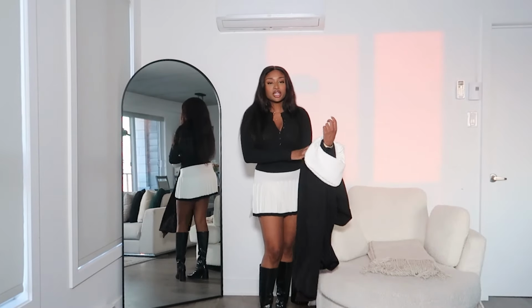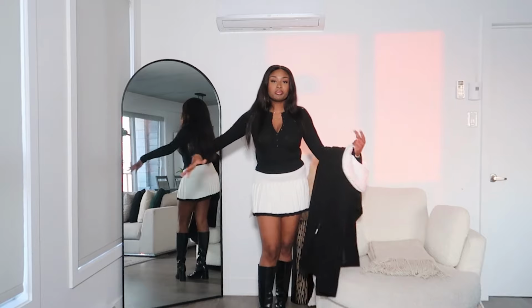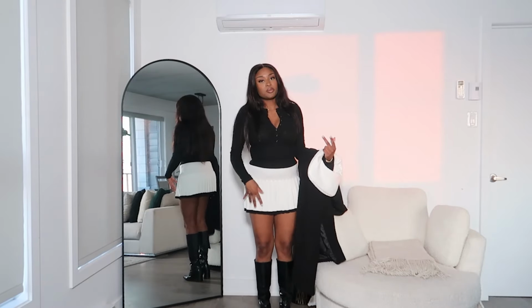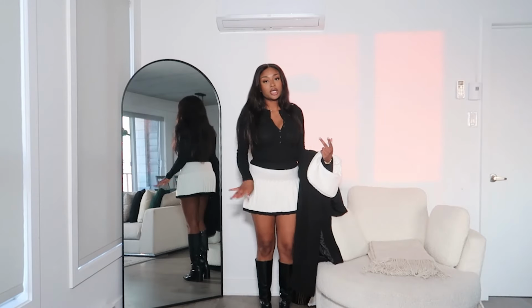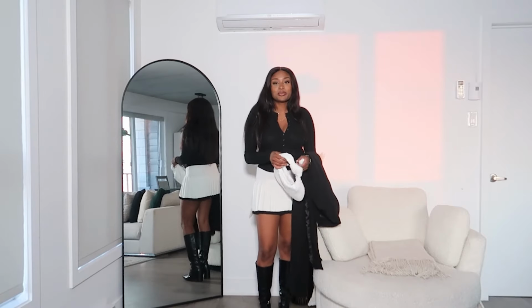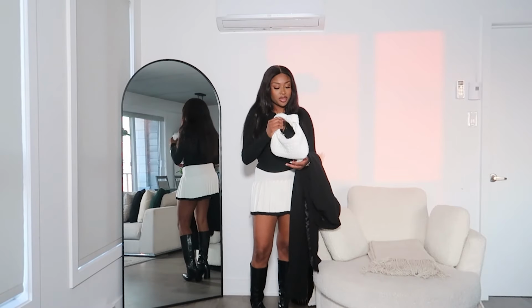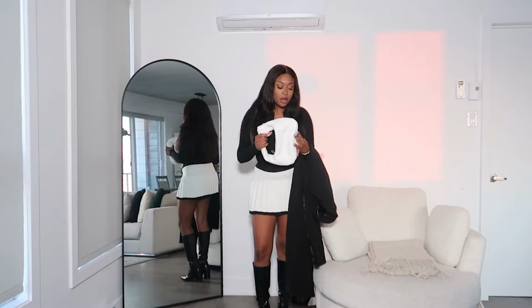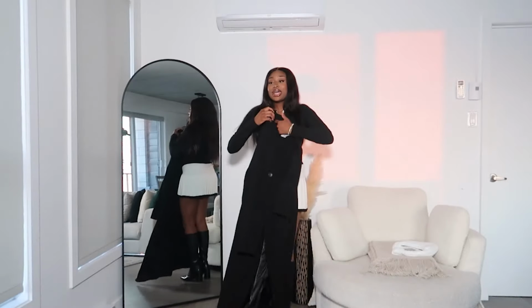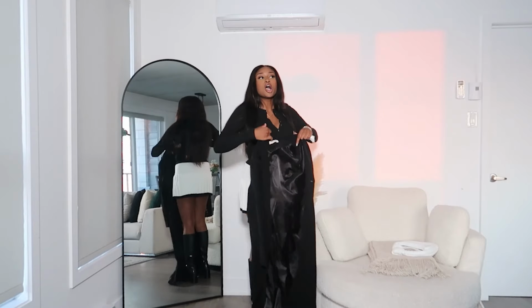Yes, so I have this jacket in my hands because I'm about to put it on top. But before I put it on top, let me show you guys the base. The skirt is from Comments. It's from the new fall collection. The top also is from Comments for the new fall collection. I'm realizing now that I wear a lot of them. My bag, again, is from Amazon. And I have this jacket from Comments too. And my boots are from Shein.